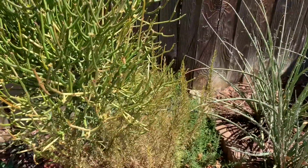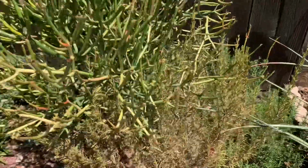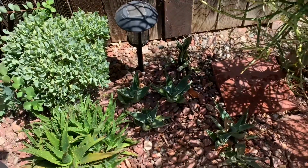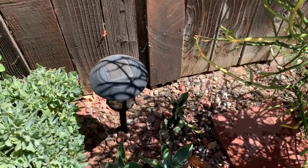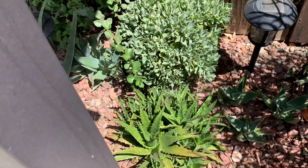This rosemary, we did cut off a big chunk. It was browning up. It does that almost every year. It gets old, so you kind of have to restart it. And there's a new cutting there that's starting beautifully. I might have to cut it up. But as you can see here, the coral aloes are doing good.